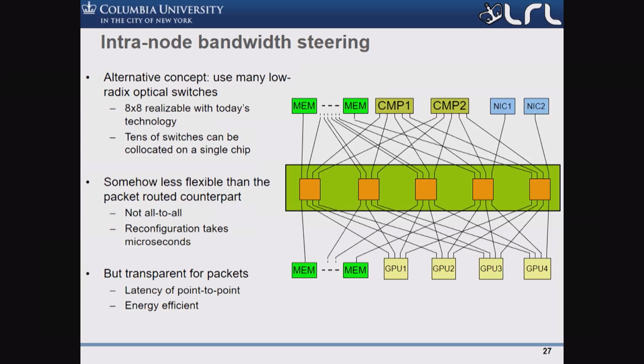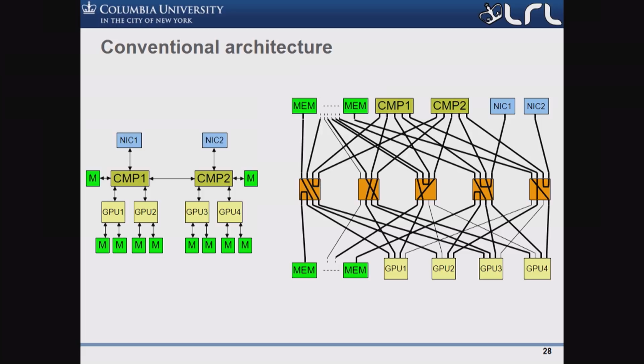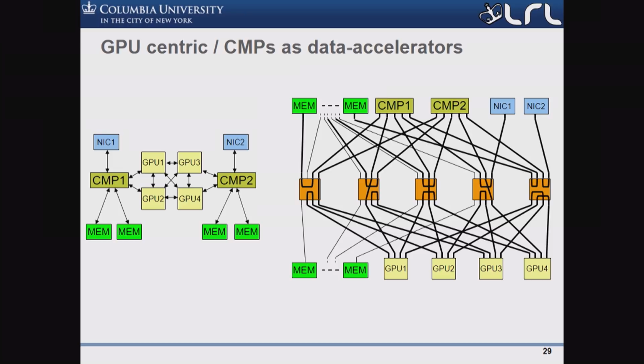And so again, I can take a conventional architecture, and I can stick in these orange boxes, which are supposed to signify my bandwidth steering optical switches, and I can then change the routing diagram on the fly. With any bandwidth, I can connect 4 to 1, 1 to 6, and so forth. And this is an example of being able to connect more heterogeneous components inside the node as well.